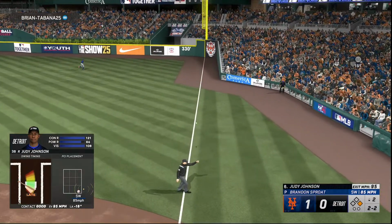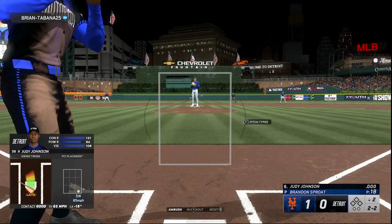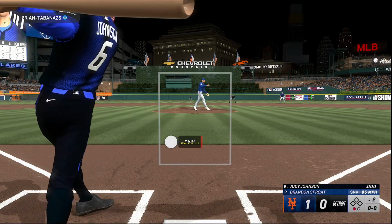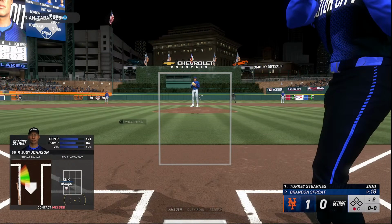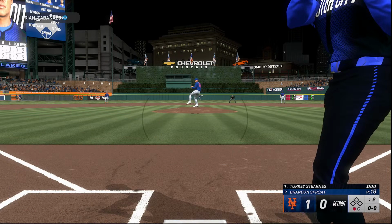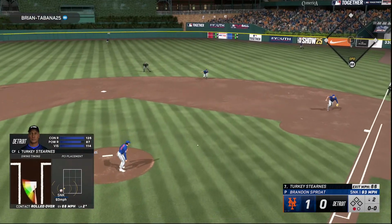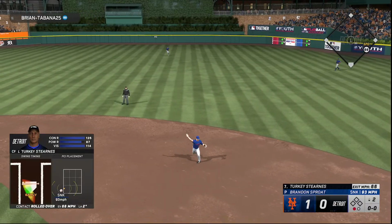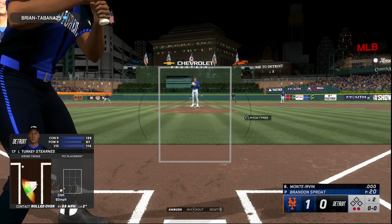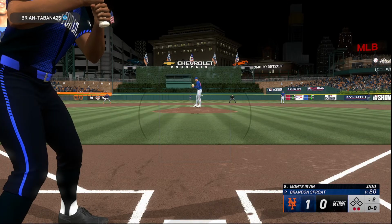Ground ball right side, and it goes just foul. Swing and a miss, struck him out. And he's registered 3 Ks in this one. On the ground right side, Murphy whips it to first. 2 up, 2 down. And next up for the Tigers, Monty Irvin.